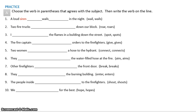Now, if I didn't make you stop and do that rule, it still sounds correct. A loud siren wails in the night. Okay? A loud siren wail in the night does not sound correct. All right, so a lot of these are just going to be which one sounds correct, but if I don't know which one sounds correct, then I can rely back on the rule.